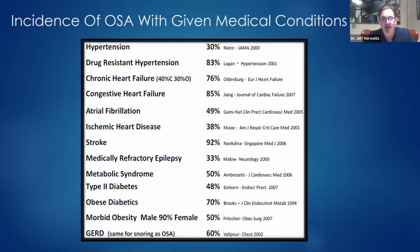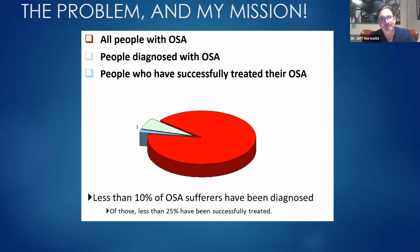We also know that a lot of our patients that come in with other medical problems are very likely to have OSA just based on the fact that they have these other medical problems. So I'm not going to go through this whole list of comorbidities. I just want you to pay attention to some of the statistics you see here on the right, showing the likelihood of somebody having OSA with these different conditions. And these are all things that we see every day on our medical histories.